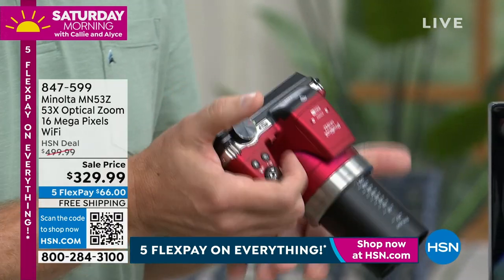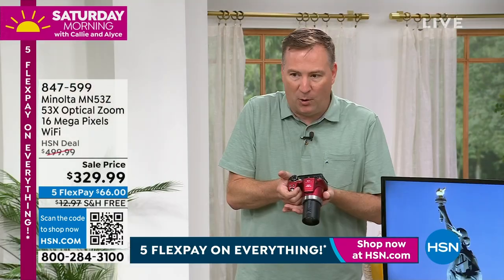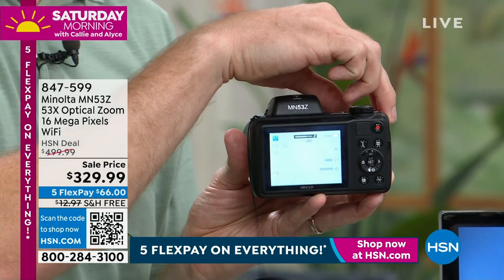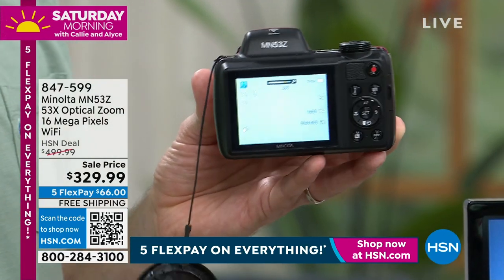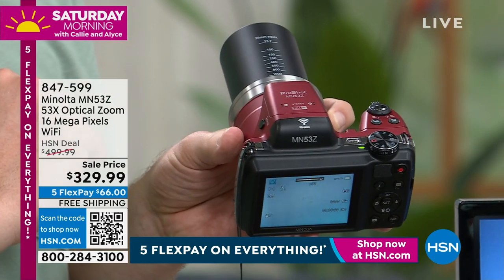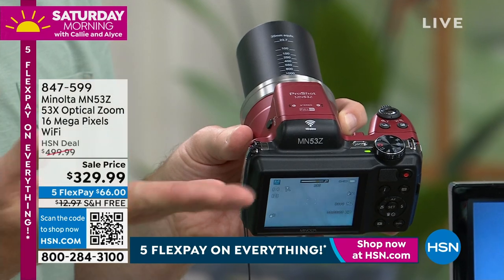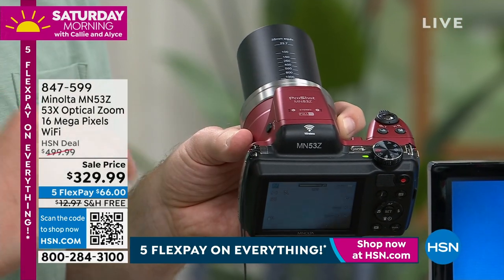So as you're seeing it right now, they've designed this to make sure you have a steady shot. As you're holding it, it's got a great grip to it. Really easy to grab. It's really natural to put your hand right underneath it, and then you have that massive 3-inch display on the backside so you can see everything that you want. There's also Wi-Fi included. Like Alyce mentioned, every picture you take, you can now send to your cell phone to upload to Facebook, to send as a message, whatever you want, so you still have that ability.